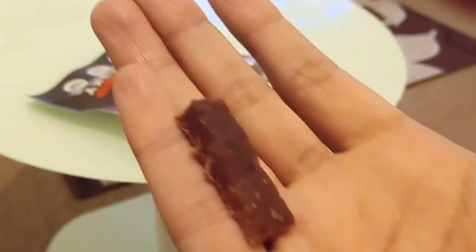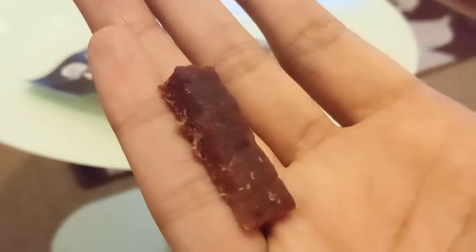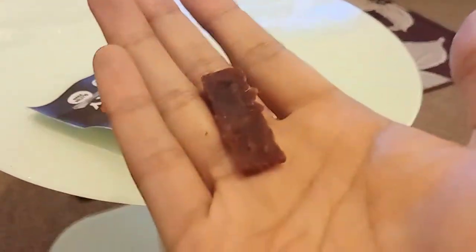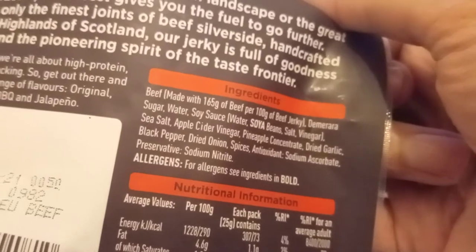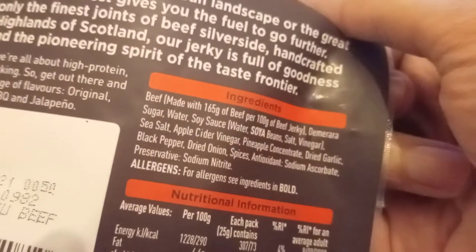Wildrest original beef jerky. I purchased this beef jerky product from a vending machine for around £2. As you can see, it contains 54% protein, calories and fiber packed, gluten free. Says here at the top also beef, silverside, marinated, smoked and cooked. Silverside beef, part of the cow.